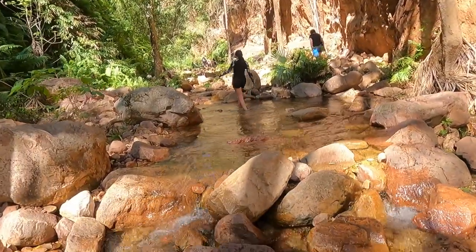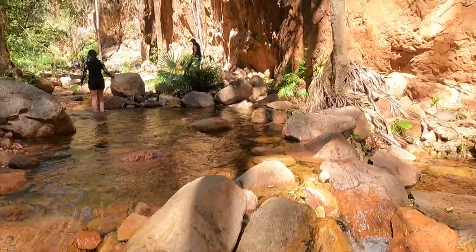Run along it like a trampoline. Here's me throwing sticks.